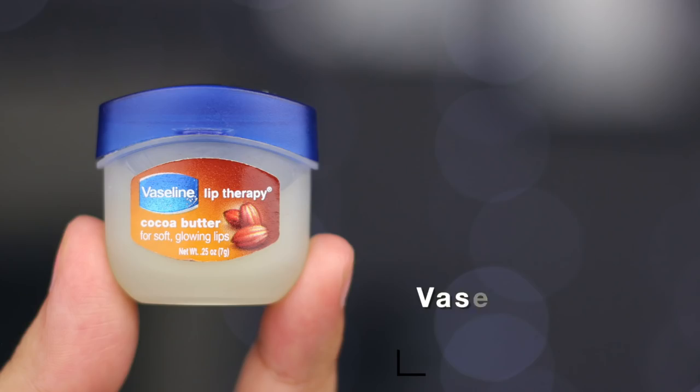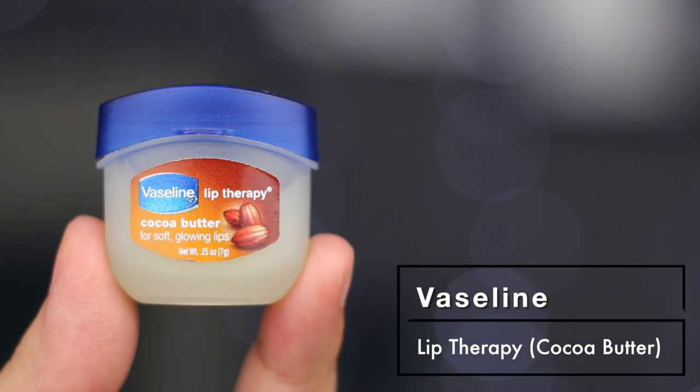Next is Vaseline Lip Therapy. This is my favorite lip balm. I always apply this every single morning. I usually apply this and then apply some makeup if I'm going to apply makeup that day. And if I'm going to apply a bullet lipstick, I usually rub this off first and then apply the lipstick. But if I'm going to apply liquid lipstick, it sits nicely under liquid lipstick. So yeah, this is my current favorite lip balm. It's not very hydrating, but it's pretty good in my opinion, and it's super affordable.